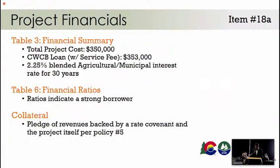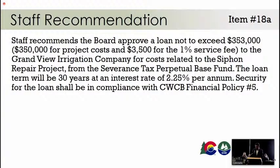So here's the project financials. The total project cost is $350,000, and the loan will cover that entire amount. With the 1% service fee, that's $353,000. And again, the interest rate they qualify for is 2.25%. The financial ratios indicate that they're a strong borrower, and the collateral will consist of a pledge of revenues backed by a rate covenant and the project itself. And so lastly, here's staff recommendation. I can take any questions, and if Manny is available, he can too.